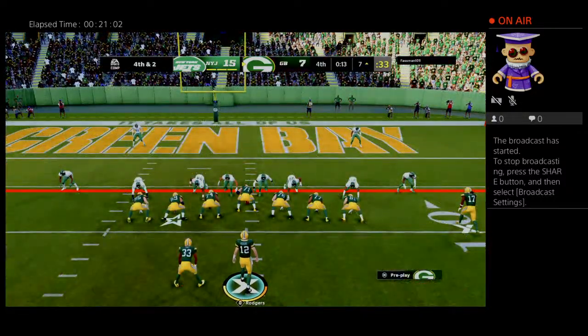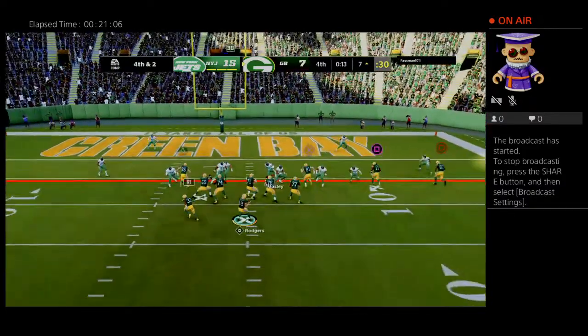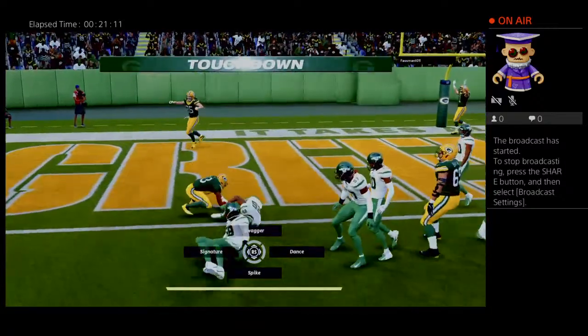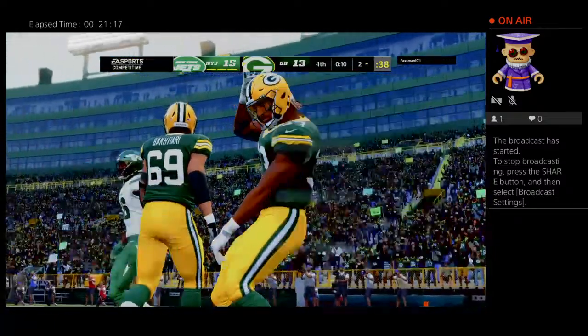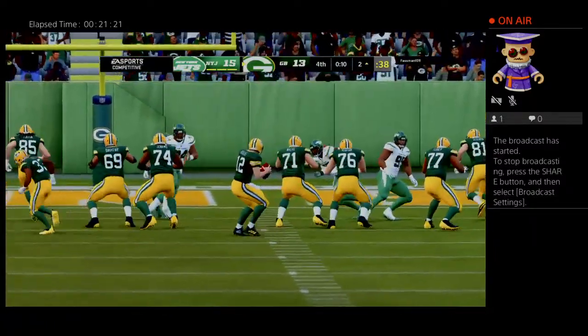One score down. Here we go. They're going to go for it here on 4th down. Now Rodgers. He's going to have his running back. It's complete. And he gets in just in the nick of time, so they get the touchdown they need. Now they need a 2-point conversion to tie it. We'll break down the touchdown later.